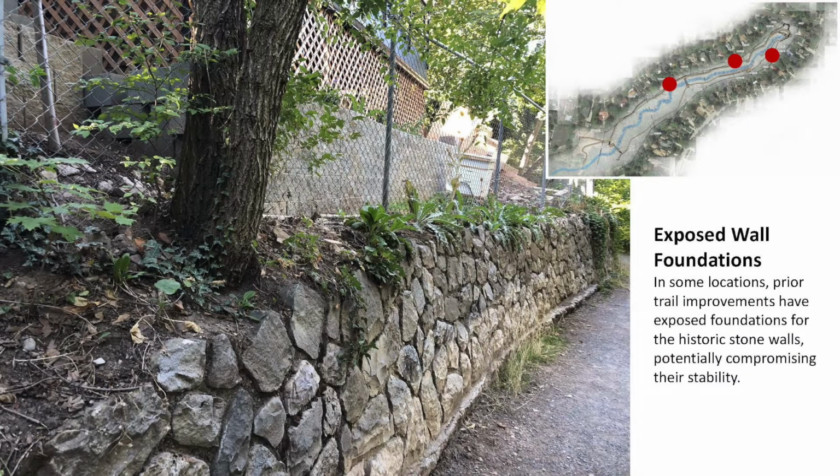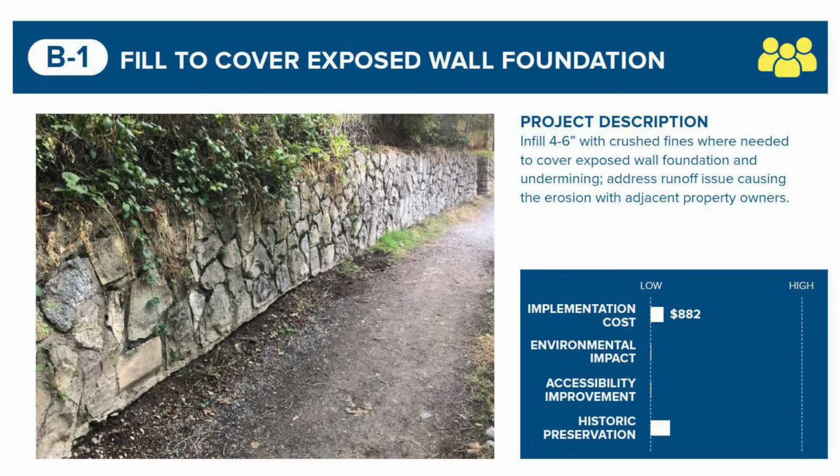In a handful of cases, the stone walls in Miller Park are showing exposed foundations or undermined wall toes. This is primarily caused by runoff over the top of walls that have eroded slopes near wall toes, as well as prior trail construction that has exposed foundations through grading efforts. To improve this, soil or crusher fines infill would be added to cover exposed foundations. This is a fairly low-cost project, but will aid in historic preservation and resilience of these structures.